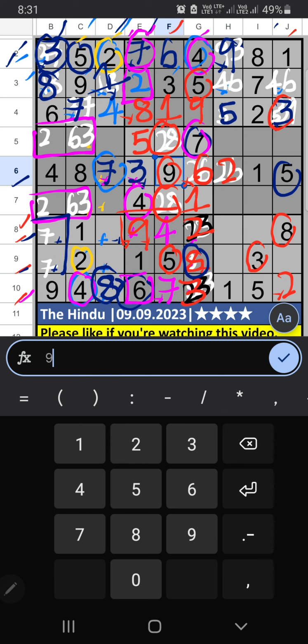Eighth row, we have 4 and 9. So 4 or 9 can't come in these cells. It will come in one of these cells. Column H, we have 9. So 9 can't come in the cell. 9 is confirmed here. Then 4 is here.